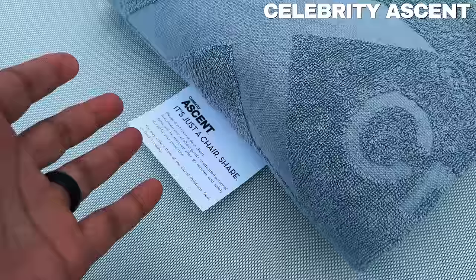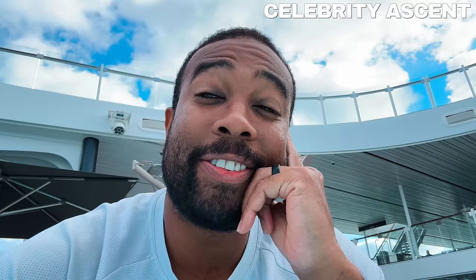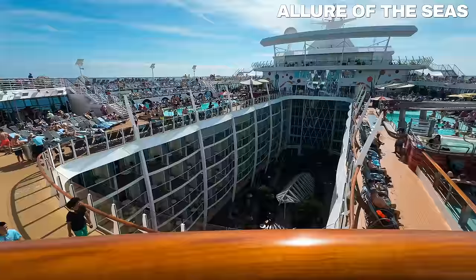Look at Celebrity. It's just a chair. Share. Whee! This feels so nice. This feels so nice, guys. The water's nice. Wow. Lots and lots and lots of people down there.